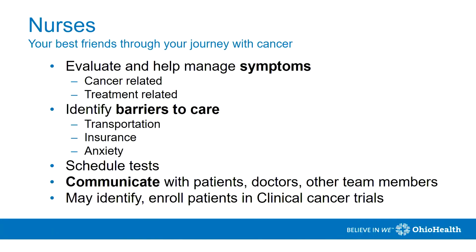Along with the doctors, we can't forget the nurses as part of the cancer team. A lot of my patients tell me that the nurses are their best friends through their journey with cancer. Nurses help in evaluating and managing symptoms associated with both the cancer and the treatment. They can identify barriers to care, including transportation issues, insurance concerns, and anxiety. They may help schedule tests or office appointments, and they can communicate with patients, doctors, and other team members.